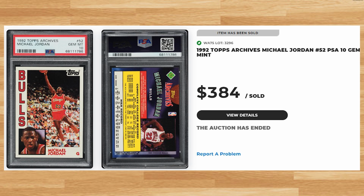The first higher graded BGS Gold Label 10 of this Jordan since 2020 was put up for auction back in early June, and it sold for $1,500 at the PWCC weekly auction. This 1992 Topps Archives Jordan is a pop of 560 in a PSA 10.